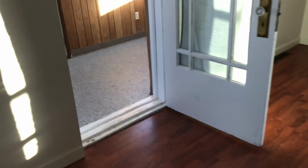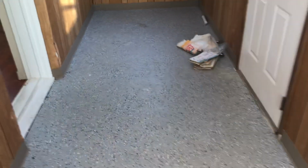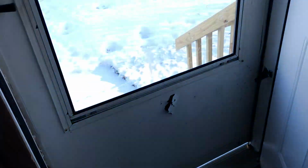This is 20960 Arbor Avenue, doing a move out. We're starting on the front porch. Need to remove the trash out of here. Have the floors clean. Wipe down all the paneling. Fix the closure on the screen door.